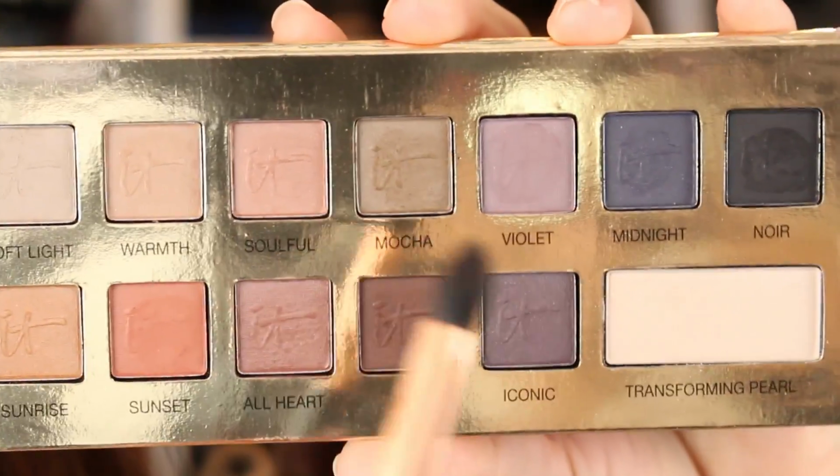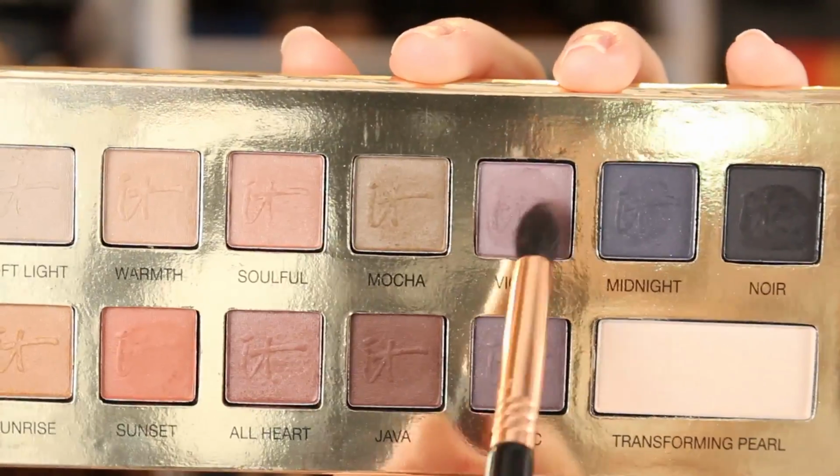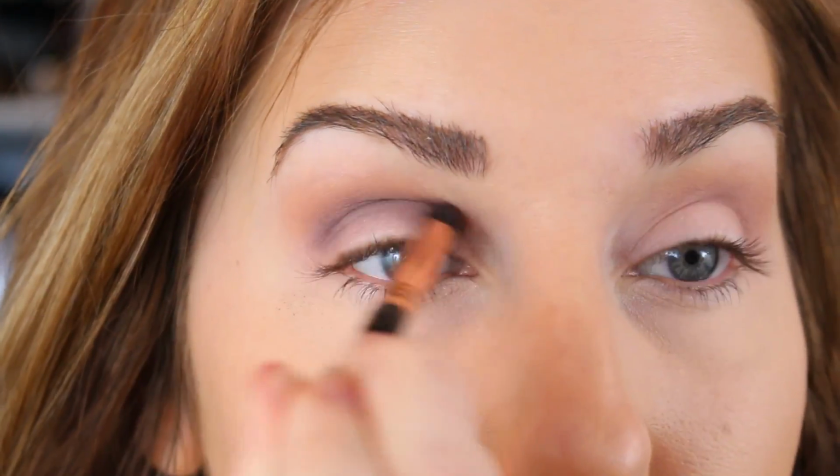Then I'm going to take a smaller brush and I'm going to use Violet and Iconic. These are the two purpley shades. I really want to have a purple effect right in the crease. We're graduating the crease colors. And then start right here, and we're just going to keep that right in the crease.